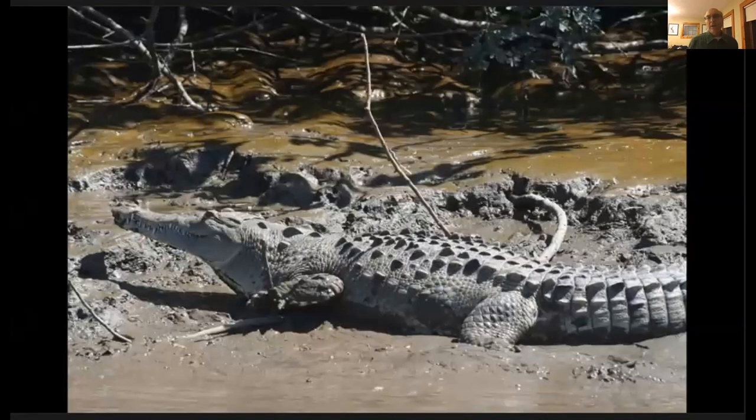The biggest reptile in Costa Rica is shown here, the American crocodile that occurs in rivers, brackish water rivers, and they can get up to about 12 feet in Costa Rica. They are becoming very numerous and they can be dangerous. Every once in a while, someone loses their life swimming in a river where they should not be swimming.